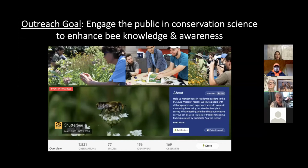And, you know, one of the things that we want to do is open lines of communication between those of us who are working in conservation science and those of you on the ground actively manipulating the landscapes in certain ways, either for conservation purposes or gardening in your backyard, and really try to educate both sides.